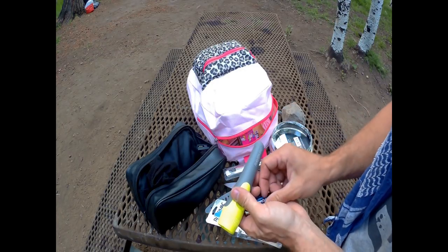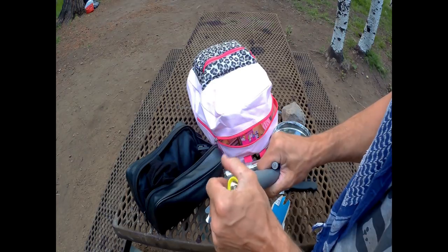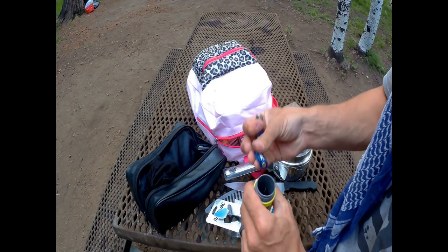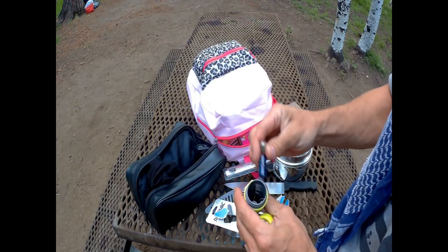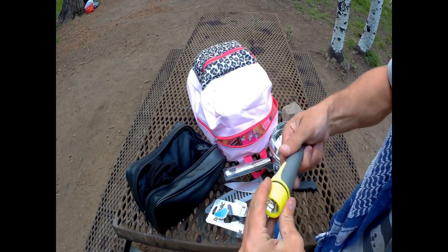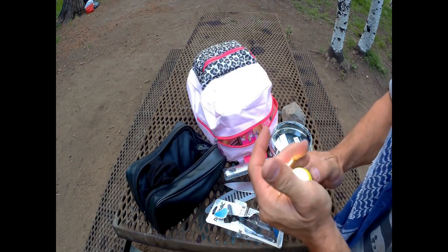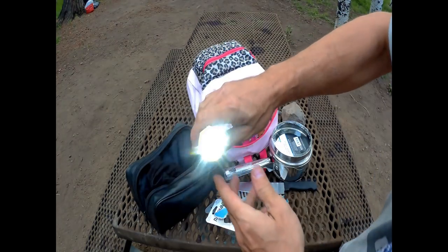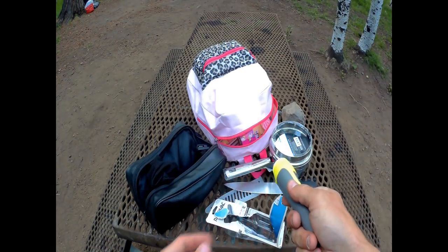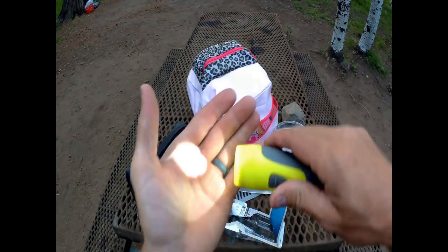Let's see, how does this go? Boy, that is a cheesy little flashlight. It's definitely not an O-light or a Thrunite. Okay. Ooh, 18 lumens of goodness. So as Miss Bella would have said, look at my flashlight. Hello, everybody. Look at my flashlight.